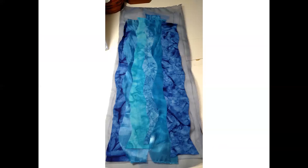That's my water. I'm usually used to working with cottons, but I realized to get that look of flowing water, I needed to add other layers. So I started with a sheer base and just kind of added color and embellishment to it to give the view of running water. Next, please.